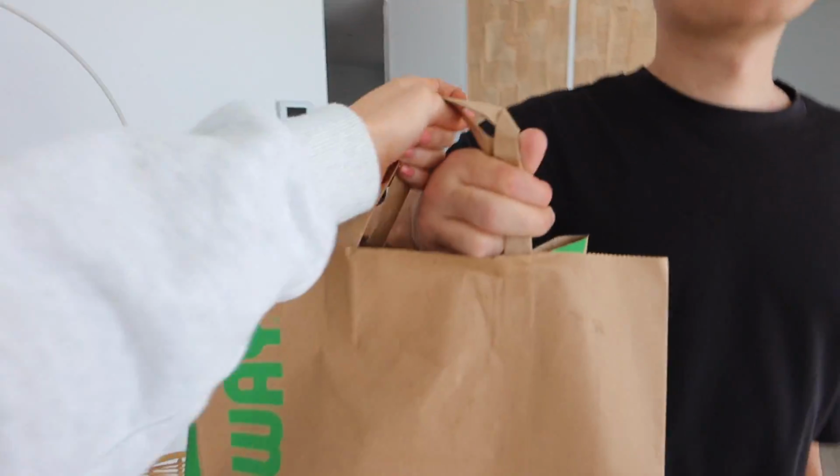Food's here! Instant energy. Yes! The only spot to sit is amongst all the clutter.